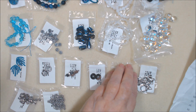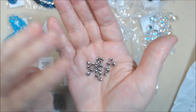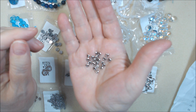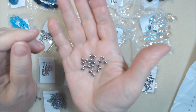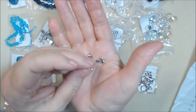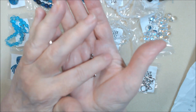Then we got a whole pack, 10 grams, I didn't count them yet, of 5 by 2 rondelles. It doesn't say what they're made of. It just says lead-free, nickel-free, cadmium-free, and they're $2.99 value. I like these. They're smooth, and they are a good size. The 5 millimeter is a great size for a spacer bead.